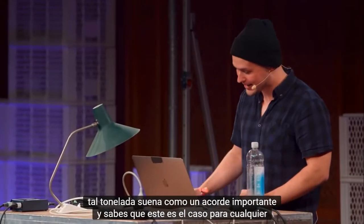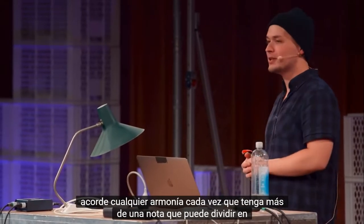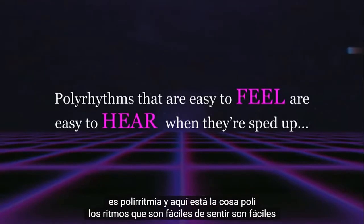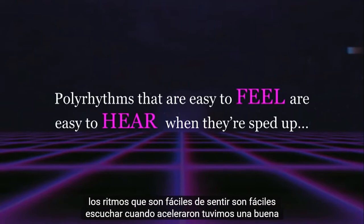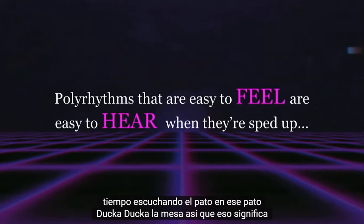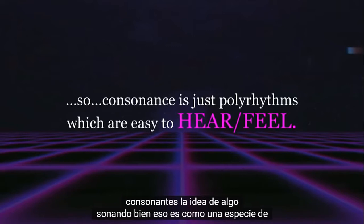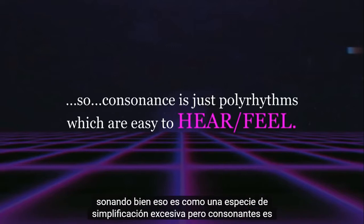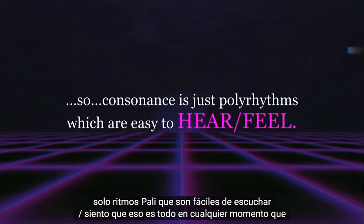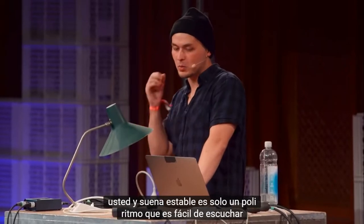And this is the case for any chord, any harmony. Anytime you have more than one note, you can break it down to its polyrhythm. And here's the thing: polyrhythms that are easy to feel are easy to hear when they're sped up. We had a good time listening to that. So that means consonance, the idea of something sounding good, is, and that's kind of an oversimplification, just polyrhythms which are easy to hear and feel. That's all it is. Anytime you hear something that sounds good to you and sounds stable, it's just a polyrhythm which is easy to hear and feel.